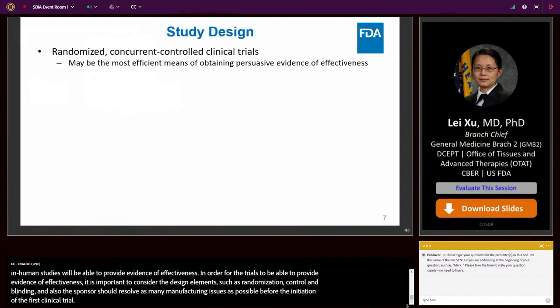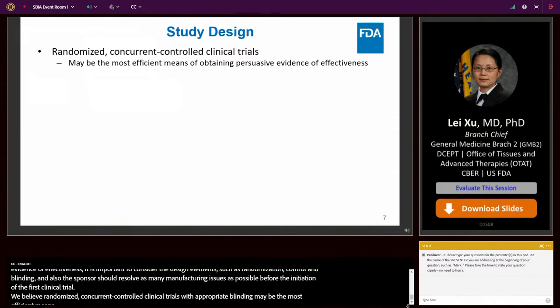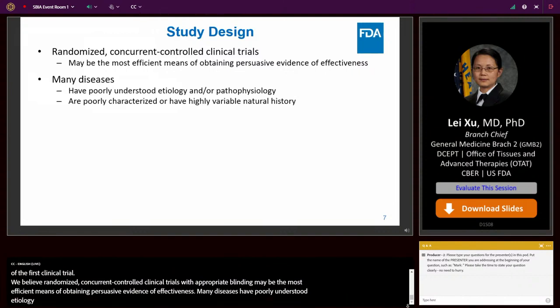We believe randomized concurrent controlled clinical trials with appropriate blinding may be the most efficient means of obtaining persuasive evidence of effectiveness. Many diseases have poorly understood etiology or pathophysiology, are poorly characterized, or have highly variable natural history. All this make the use of external control very challenging.